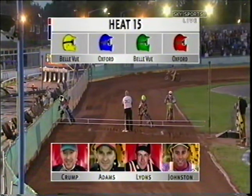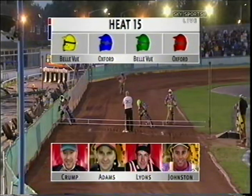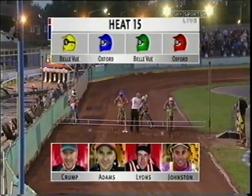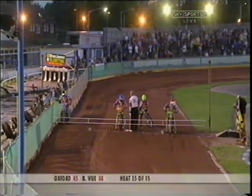It's the man from Kalgoorlie in Western Australia for Oxford on the inside in red. Jason Lyons from Mildura for Belle Vue goes from gate 2. Lee Adams from Mildura in Victoria goes from gate 3 for Oxford. On the outside is the Gold Coast man who was born in Newport, South Wales, Jason Crump, who goes from the outside. That's the lineup, an all Aussie.